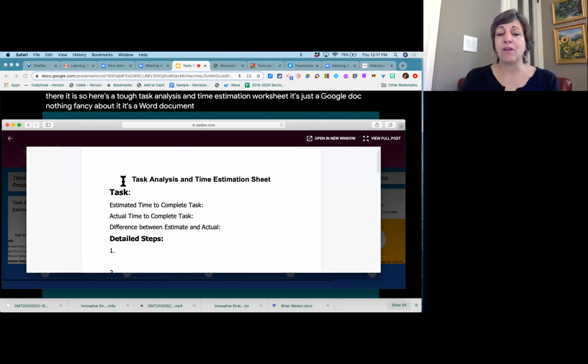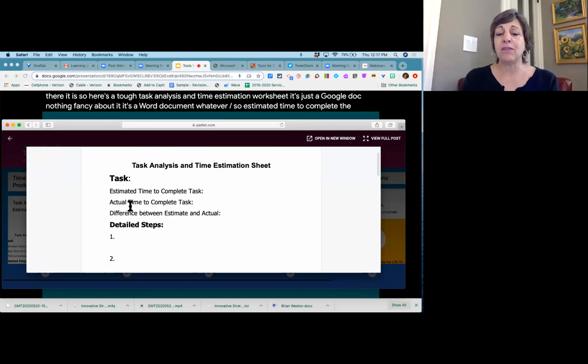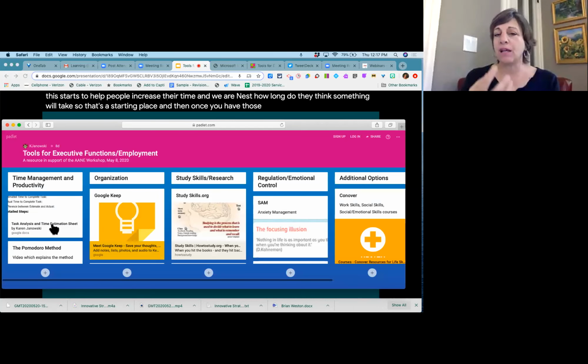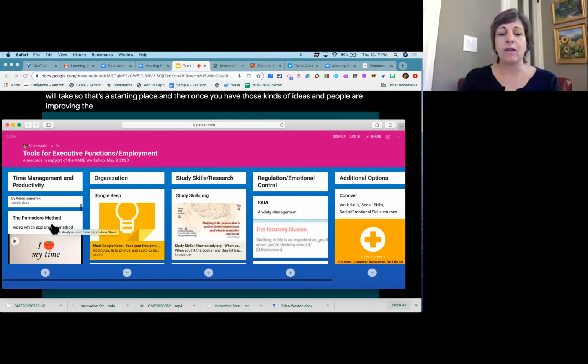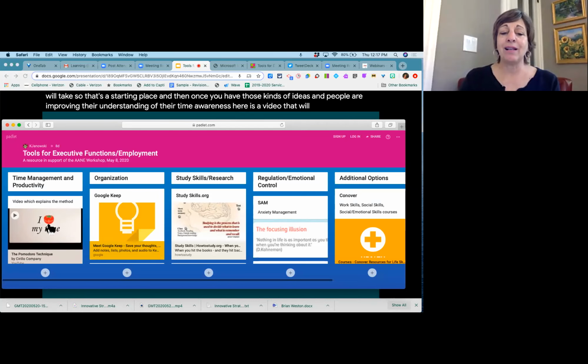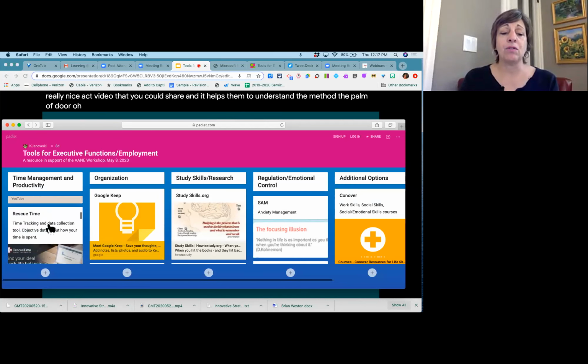It's a Word document, whatever. It has the estimated time to complete the task, the actual time to complete the task, and then the difference between the estimate and the actual. This starts to help people increase their time awareness. How long do they think something will take? So that's a starting place. Once people are improving their time awareness, here is a really nice video that you could share, and it helps them understand the Pomodoro Technique.